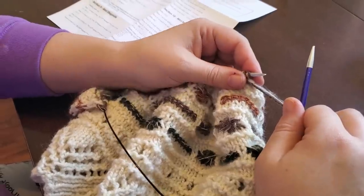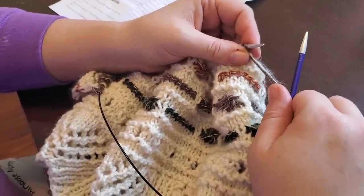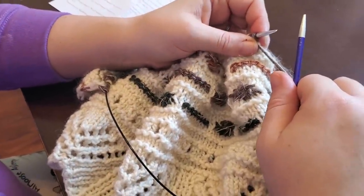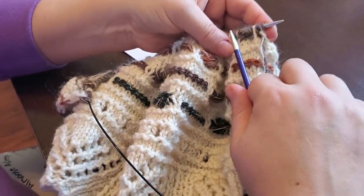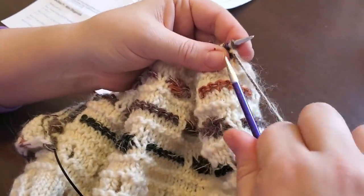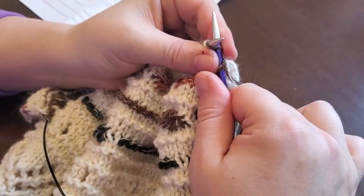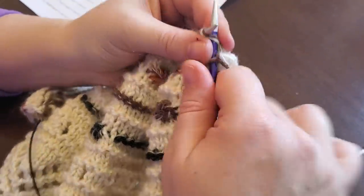Here we go, you're on. Okay, so real quick, we're going to row 5, which is just a slip with yarn in front, knit 2 together, knit to the last 2 stitches, knit front, back, knit 1. But you are going to be working over those clumps of the eyeball stitch. So we're going to slip with yarn in front. And we are going to knit 2 together.